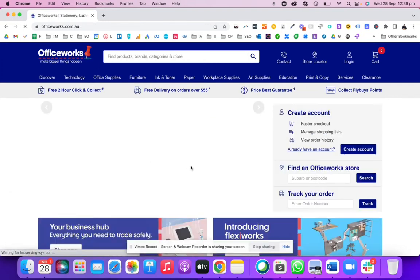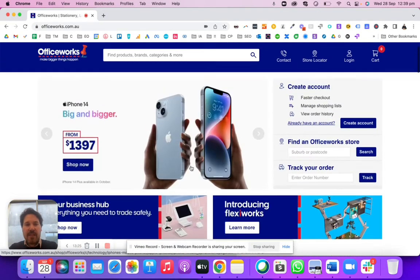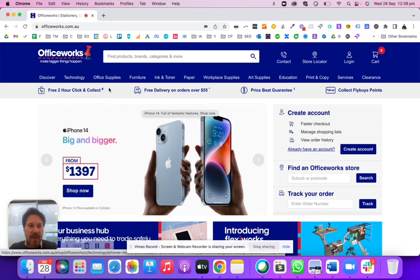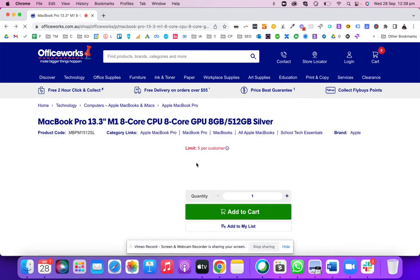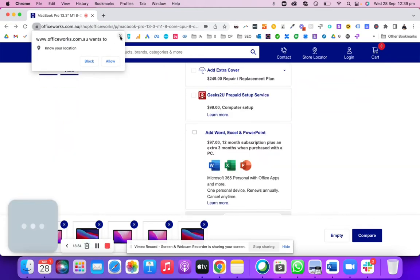Particularly, you look at the homepage. There's a lot going on. It's very busy, and even on those product pages, there's just a lot going on. It gets hard, particularly when there's so many features and things. It's actually harder to digest.